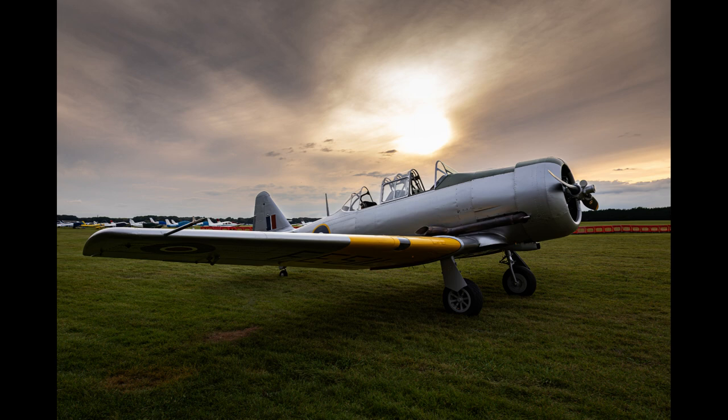Below is a little snippet of information that really does explain the experience that you will receive. Hurricane Heritage offers flight experiences in the world's only two-seat Hurricane and our Mark IIb Harvard. A range of flights is available, starting with a 20-minute Harvard experience, all the way up to 65 minutes in the two-seat Hurricane, the typical length of a sortie in World War II.